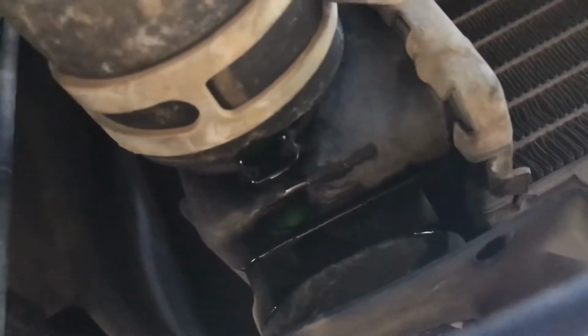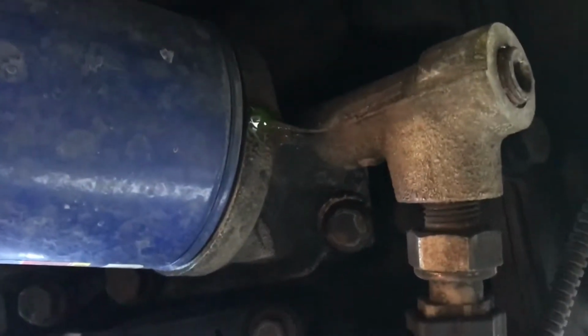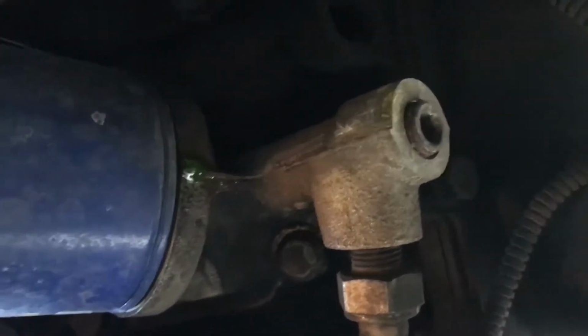All right, you see here, I have this coolant leak right here, but it's coming from right here. Where is it? There. Well, this whole thing really, it's an oil filter adapter plate, and it's leaking coolant. I've known I needed one.